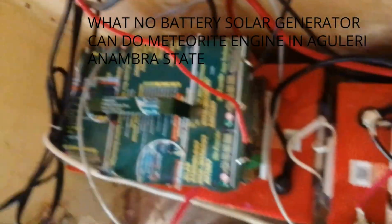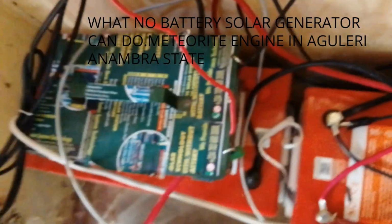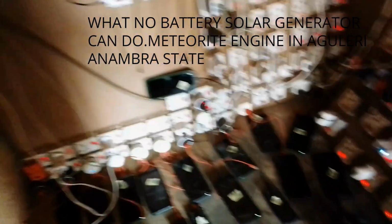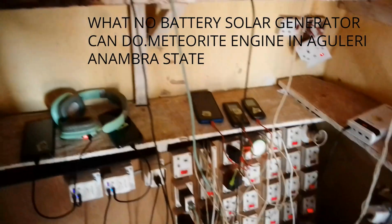This is the Meteorite engine that was without a battery. Now with this amount of sun, it is powering all these devices. All these power banks, telephone. The engine is powering it right now.